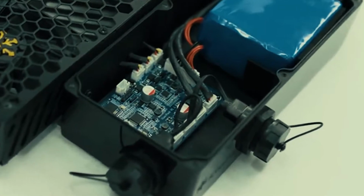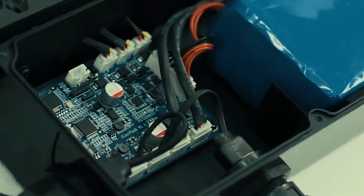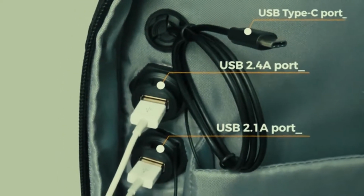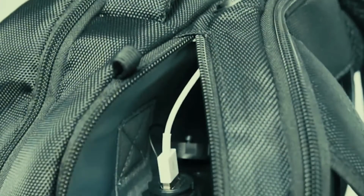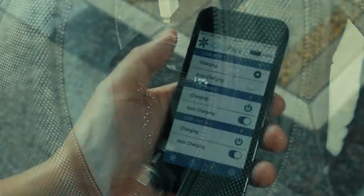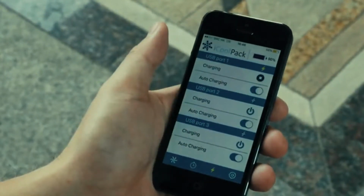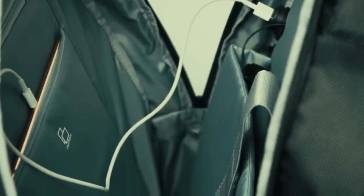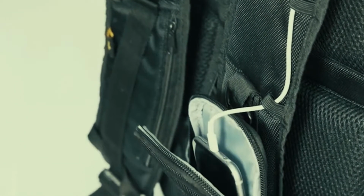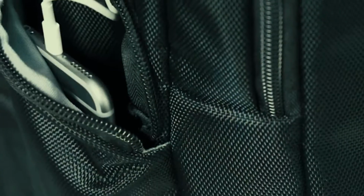The iCoolPack is also integrated with a charging system to be used with tablets and smartphones. And with 3 USB charging ports, you can charge up to 3 devices at once. You control your charging status through your smartphones. You want to charge your devices on the go? Well, these handy compartments are ready for you.